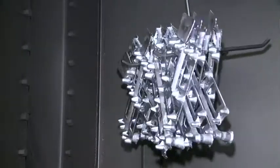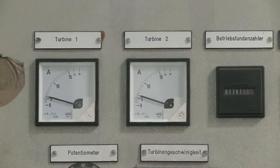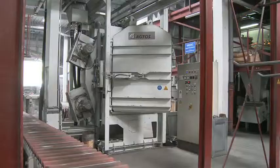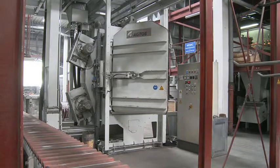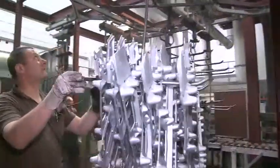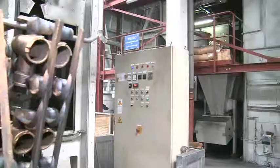From the right transport system to optimal turbine selection and the appropriate filter system, we always work closely with customers to tailor an Agtos blasting unit to their precise needs. The type PF4092 filtration unit ensures a lasting and clean blasting result.